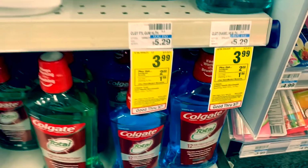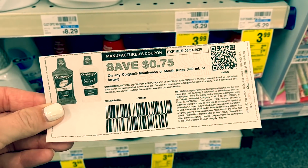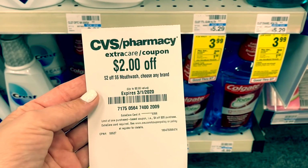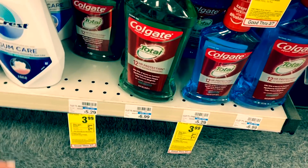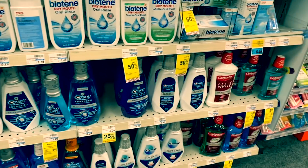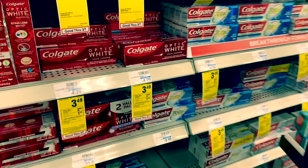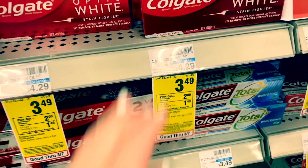When you go to Colgate.com, you can print out 75 cents off 1 coupon, and it does allow you to print 2. So you're gonna use 2 of those. Then I have a $2 off of 6 mouthwash CRT as well that we are going to be using. So let's go over the final numbers for this one. Okay, so we are going to combine that with another deal that we have going on with the Colgate. So let's go over there and grab the Colgate Optic White. So these are on sale for $3.49, limit of 2 as well. And when you buy 1, you get a $2 extra back. So I'm gonna pick up 2 of these here.